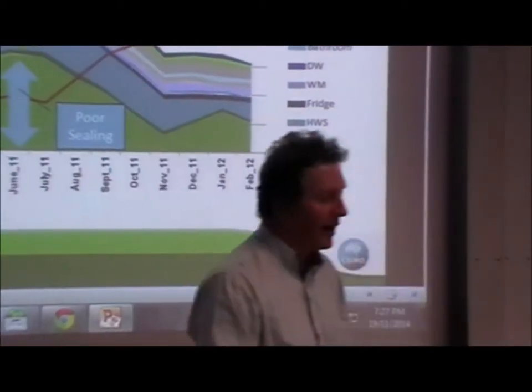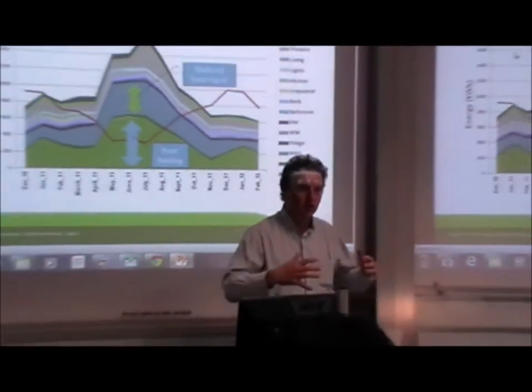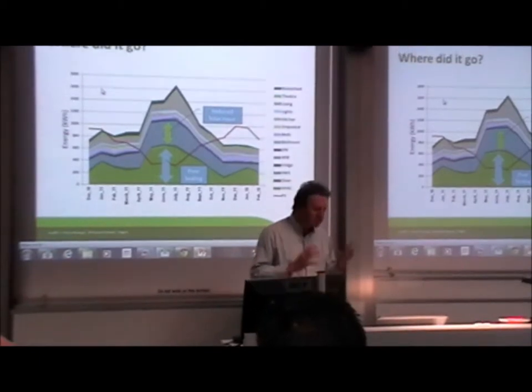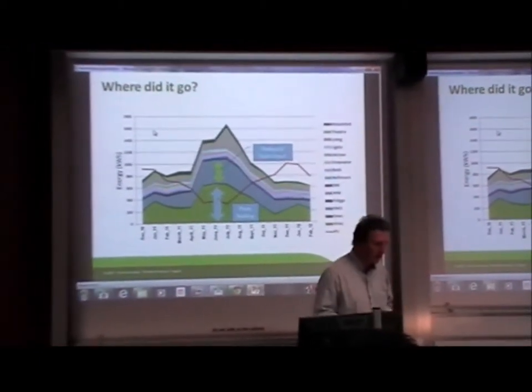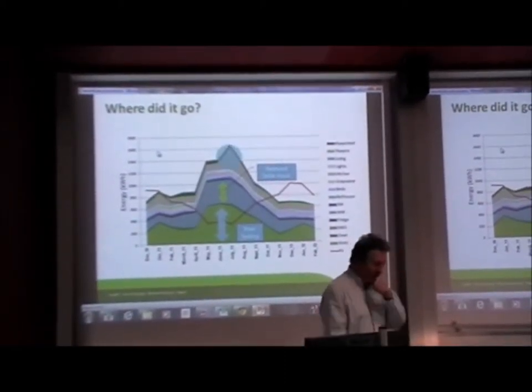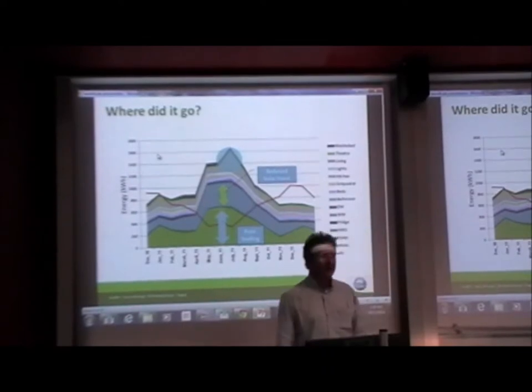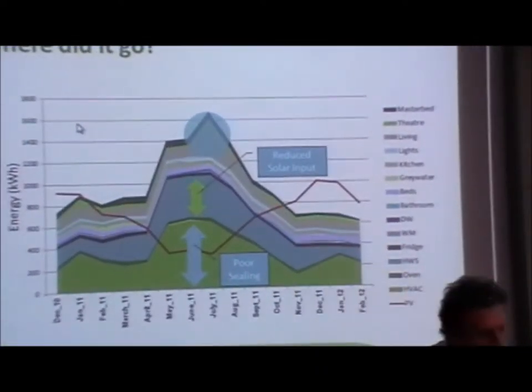An increase in hot water over winter, well again we're going to get that reduced solar input during the winter months, so you could expect a bit of an increase there. But I think, like I said, we did actually have some issues with the solar water system that was installed. This one's an interesting one. You can see that spike there, and we scratched our heads thinking, what in the world is going on with this sudden spike?